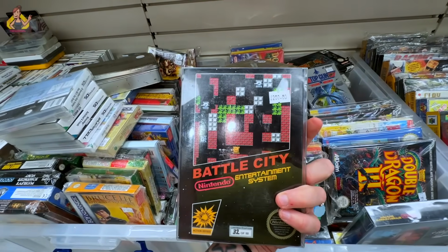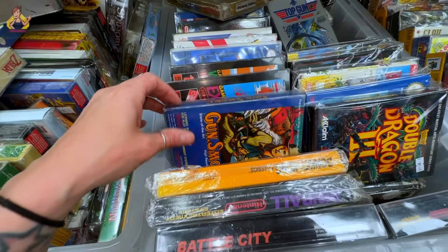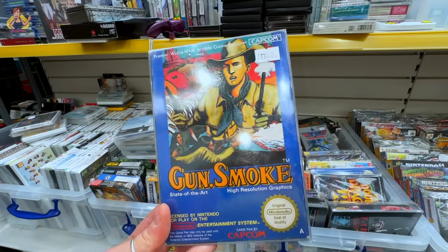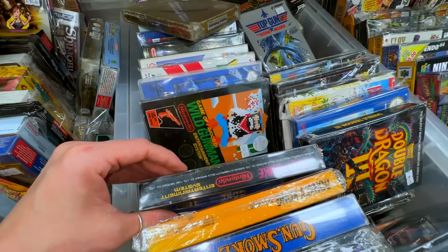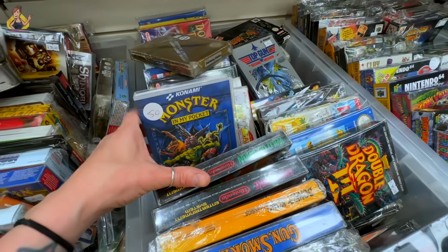Battle City. Pinball, Donkey Kong, oh nice! That is really nice. You don't actually see Gunsmoke around that often. And I'm seeing more Black Label stuff as well. But that is also a great game.